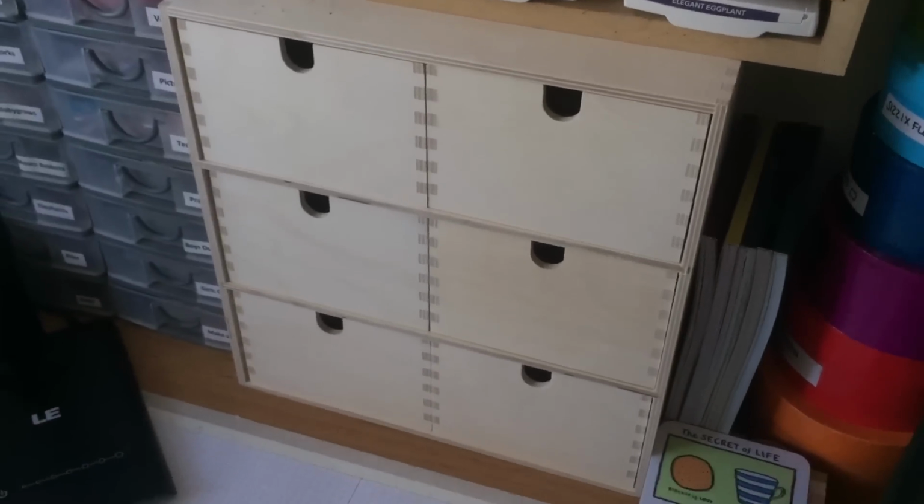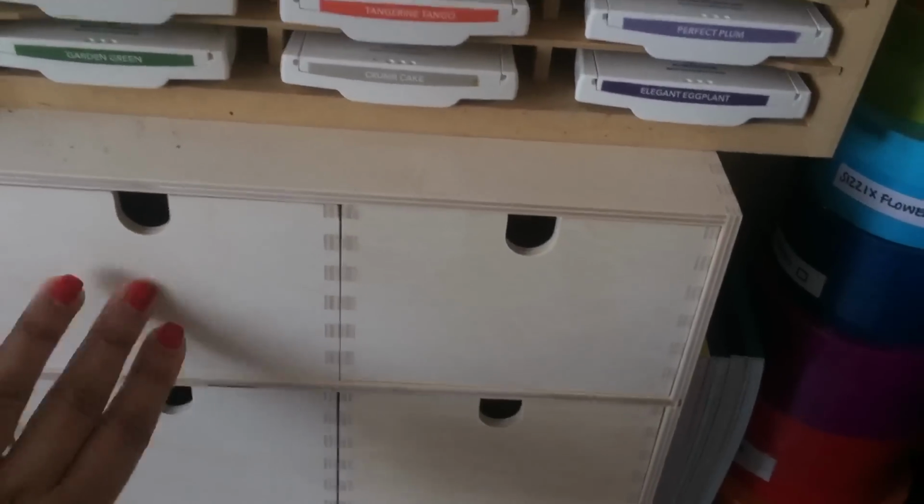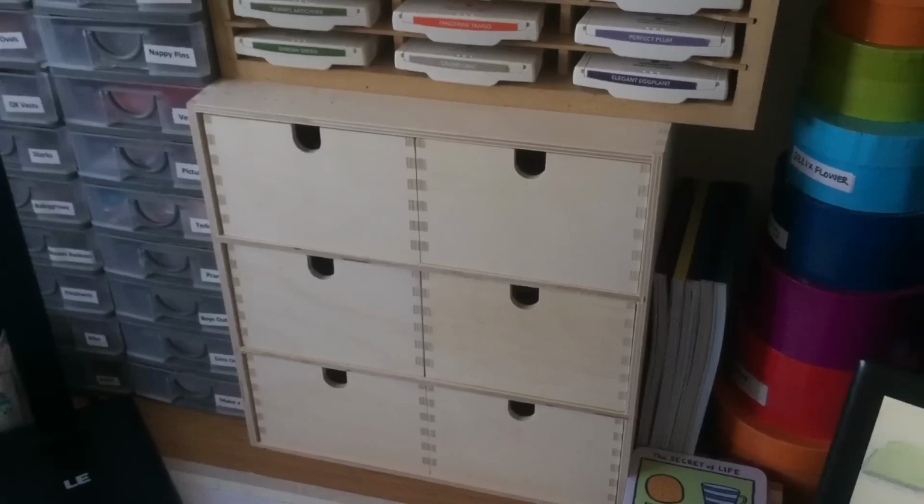I just got this unit. I haven't even filled it up yet. So it's from IKEA. Everyone's seen it, and I got one for my mum, and I just thought I really want one myself.